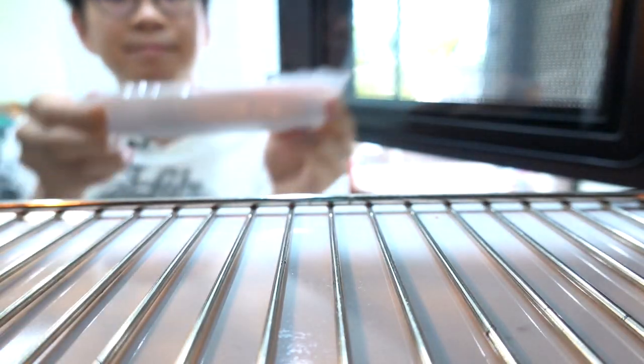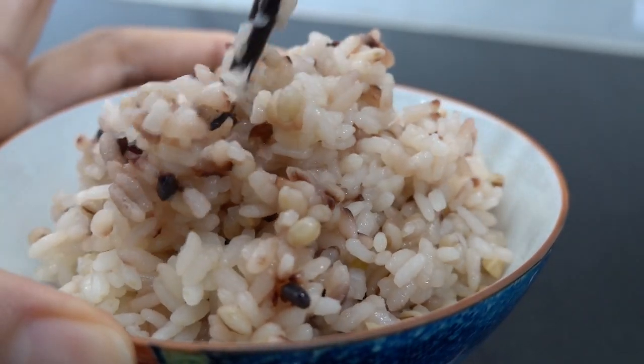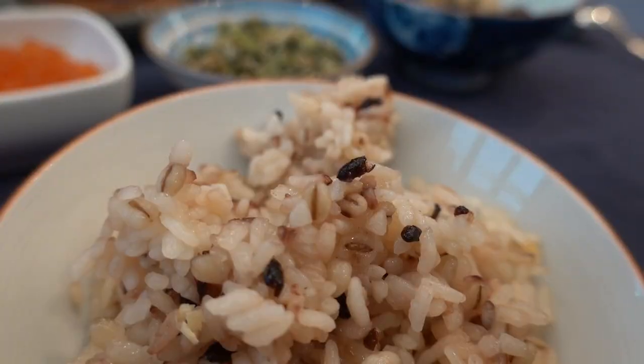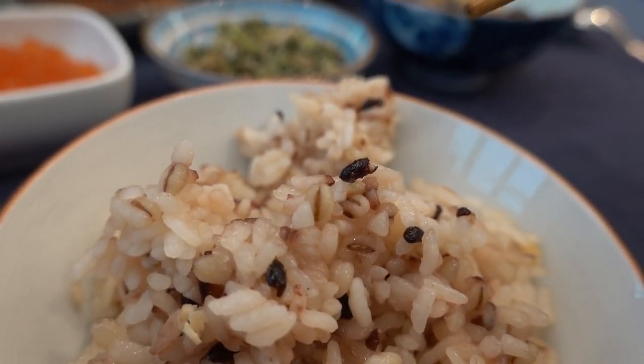I'm surprised because it came out of a plastic pack and you just microwave it for, I think, what, 1 minute, 30 seconds? What about yours? For mine, I could taste the different grain flavor and the texture is a bit sticky and also some grain texture like barley, red rice.